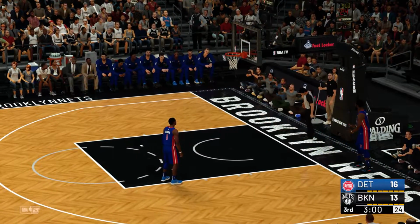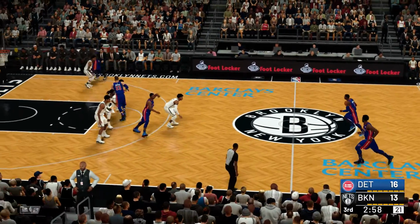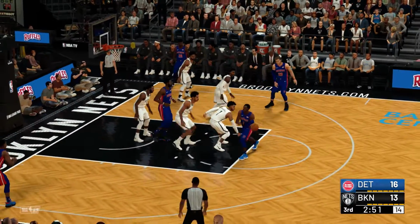Welcome back, everybody. The start of the second half getting underway. Both teams battling hard through the first half. Our second half of basketball, presented by Gatorade. Let's see who's all fueled up and on the floor to start the third.